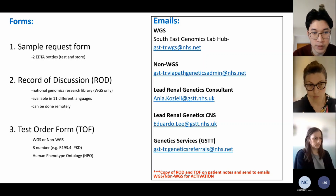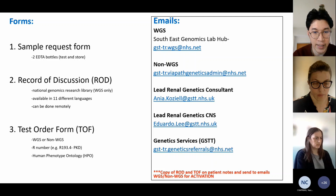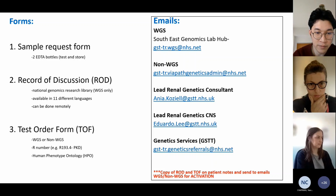Another important form that needs to be used is the test order form, which I have shared earlier. You need to take note of the R code needed and which form you would need to use, so it's either WGS or the non-WGS. Another important factor to take note of is that it would also include the human phenotype ontology.